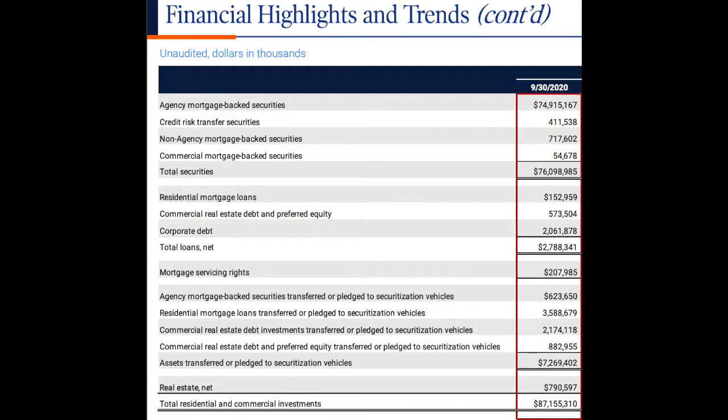The company currently holds $76 billion in total securities, and $74 billion of that 76 is held exclusively in agency mortgage-backed securities, which, as I explained before, offer a little bit of safety and hedge the risk of Annaly's business.